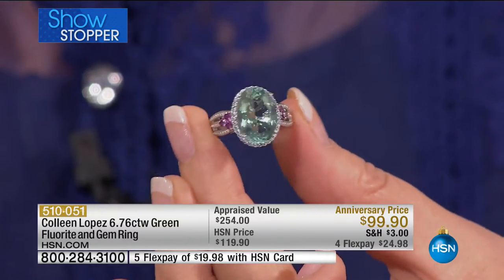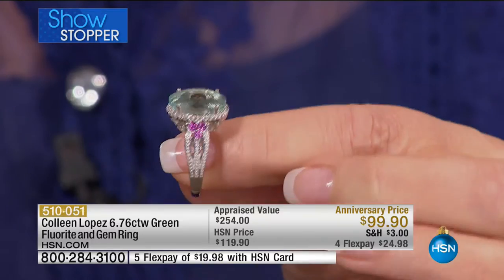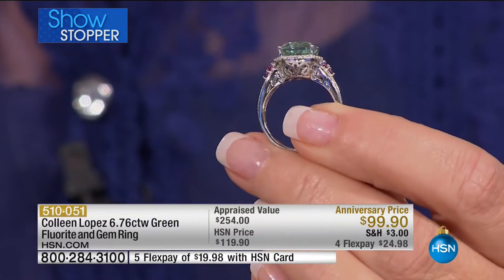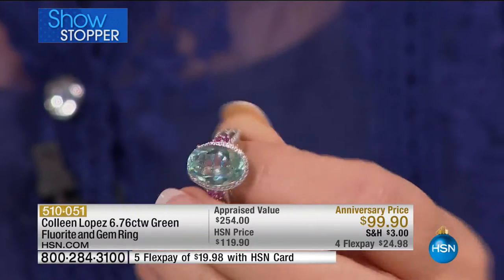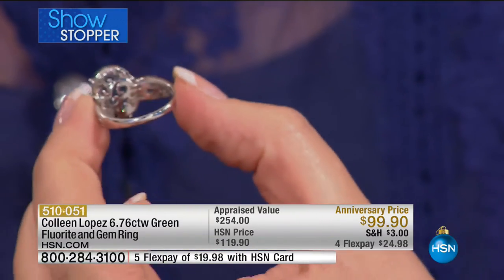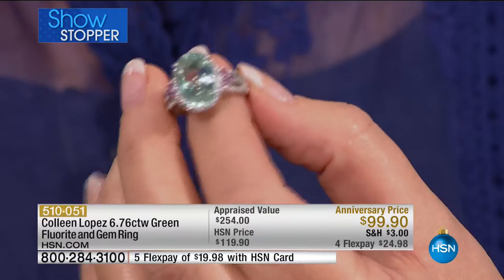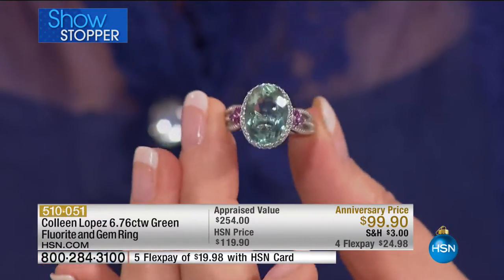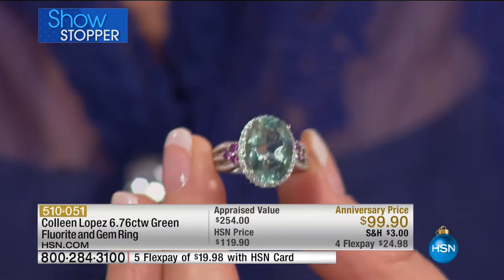I love that halo surround of the beautiful sparkling clear stones. And then you have rhodolite just for a little fun accent. Look at the gallery of the ring, beautiful gallery. There is also an under gallery to this ring. It's just a fine, fine piece. And for $99.90, forget about it. Honestly, $99.90. You cannot touch that anywhere.